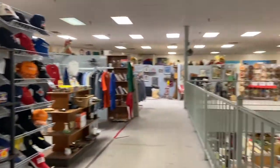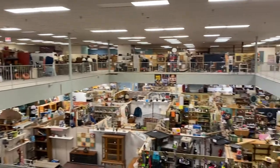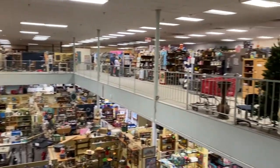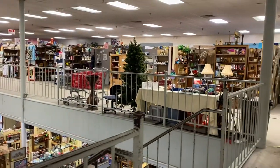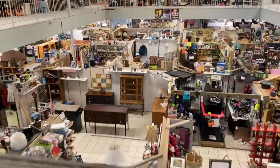Now we are heading up the stairs, and once you get upstairs, you kind of get a feel for just how big this place is. Although this still isn't even probably half of it. There's other sections to this building with even more stuff. So it could take you a very long time to get through all of this stuff if you wanted to.